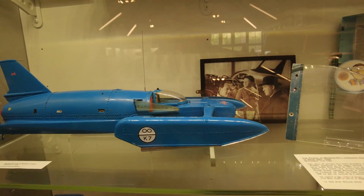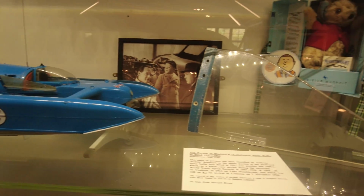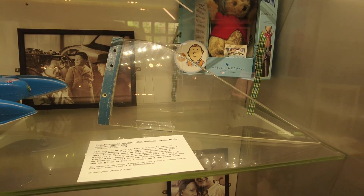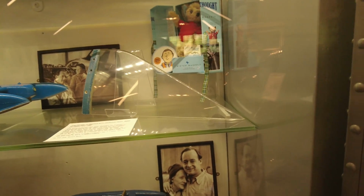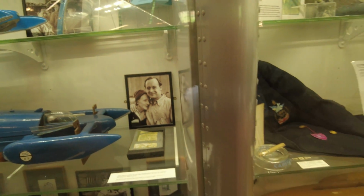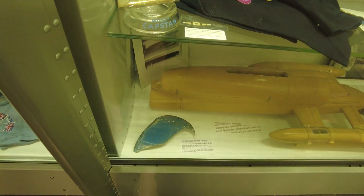You see the deflector here just next to the cab. This is part of the original baffles that were on there, spray baffles or spray deflectors. I'm guessing these were found after the crash on the water surface. And there's a piece of the body there with the original paint colour on.